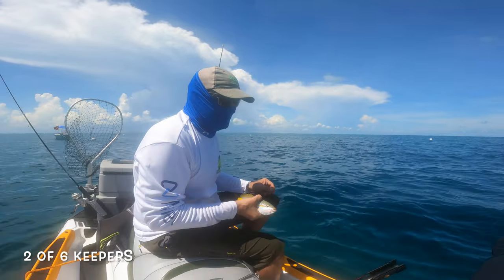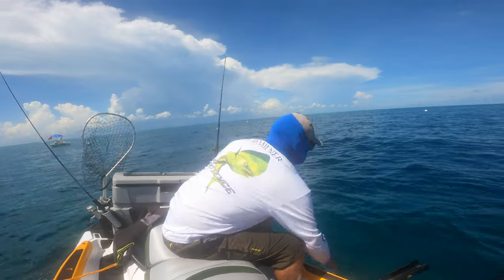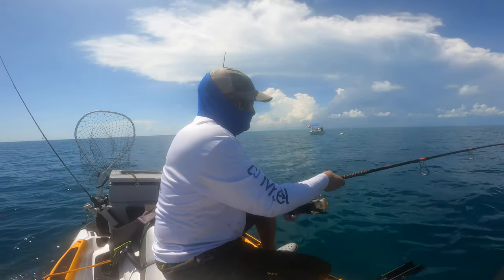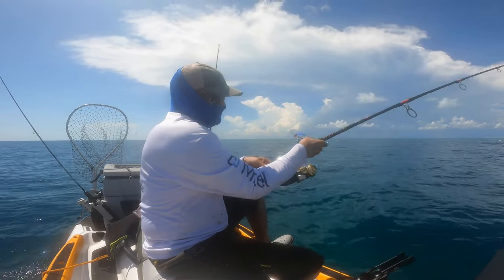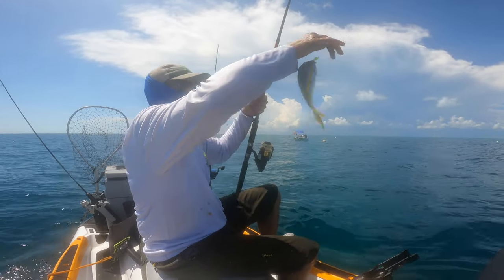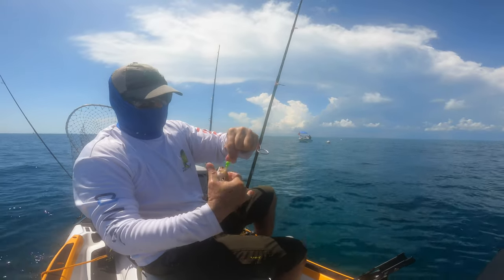Just too short, 11 inches. He's got to go back. Oh, there's a nice one. Maybe? No, still too small. Lots of yellowtails, but they're all too small.